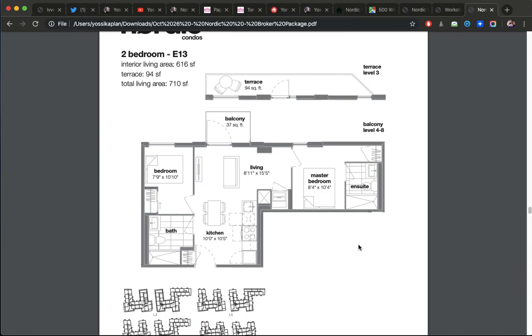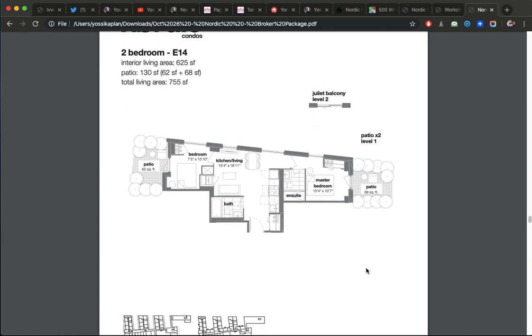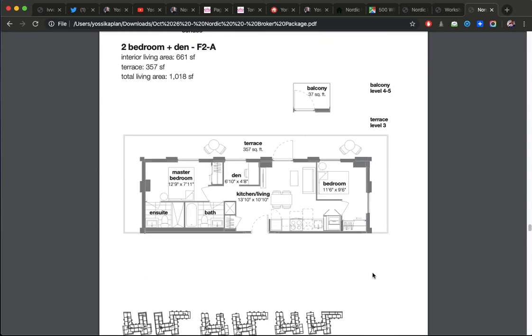So you get some privacy, you get some quiet time, it's a little quieter, it's not even that cold, because when you get all glass, you know, it gets a bit cold, or can get a bit hot. So those are very, very nice. I really like these designs.